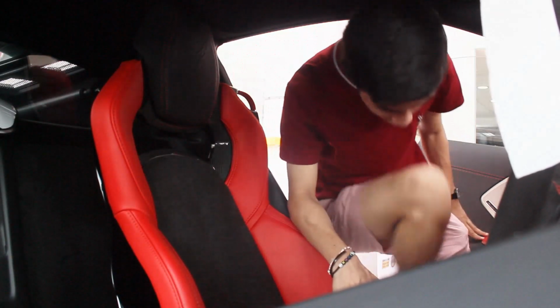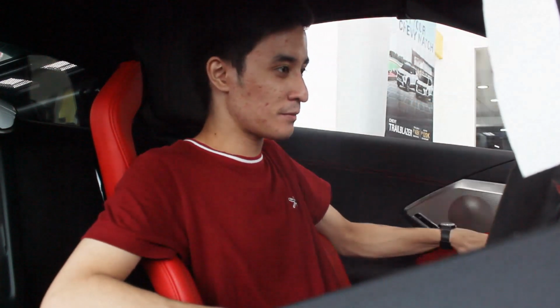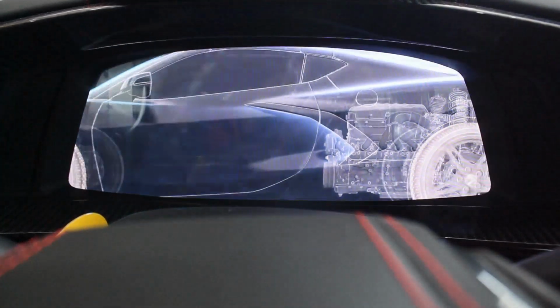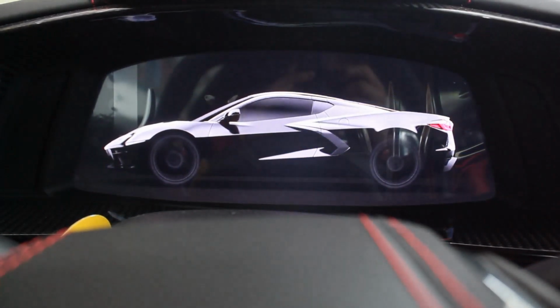So this is the interior of the Corvette C8 Stingray. Once you close the door, you are greeted with a very sick animation in the instrument cluster. Wow, look at that. As well on the infotainment system, it says Chevrolet by Corvette. Wow. This is such an honor to sit in one of these again.